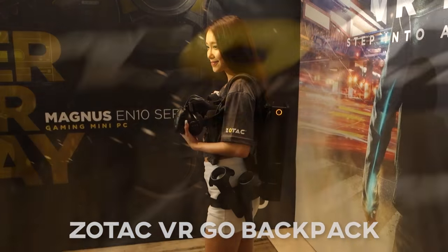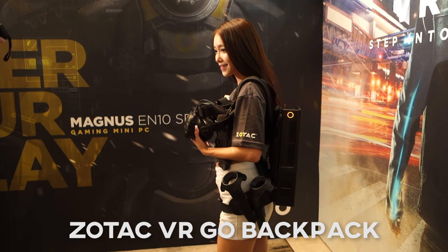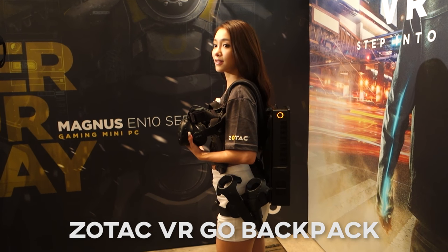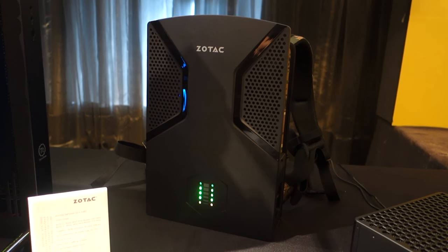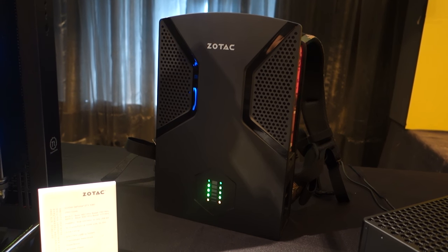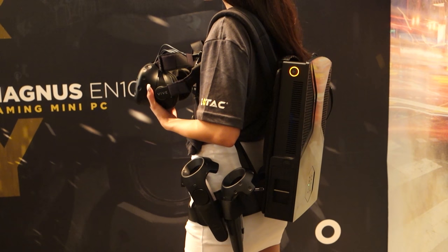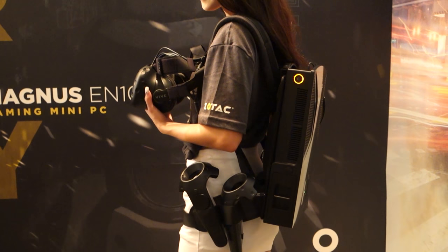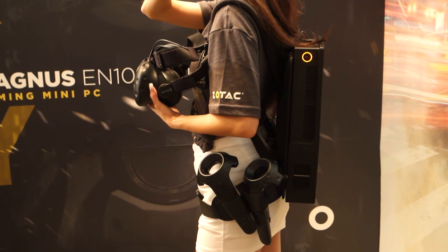Just saying. And winding down the new products that Zotac has announced at their 10-year anniversary event is the VR Go backpack. Now, I got to demo this back in Computex earlier this year, and it's changed significantly since then. You can see it's no longer just a simple fabric and mesh design. It's completely enclosed in a hard shell case, which I believe is made of plastic, which helps it be a little bit lighter and also more durable as well.